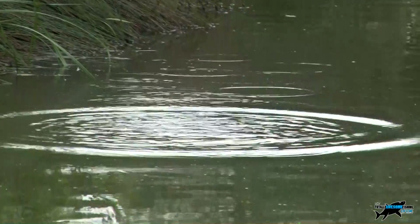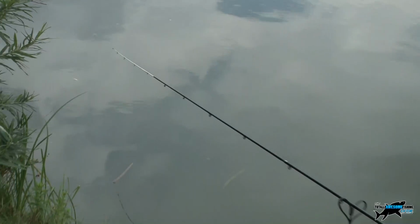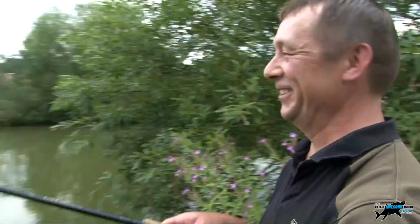With a pellet feeder explained to us and cast out by Simon. Smack on the money first cast. Well, you wouldn't believe this. I switched the camera off. It took a matter of seconds before he was straight into a fish. I actually switched the camera off, getting ready to have a sandwich.